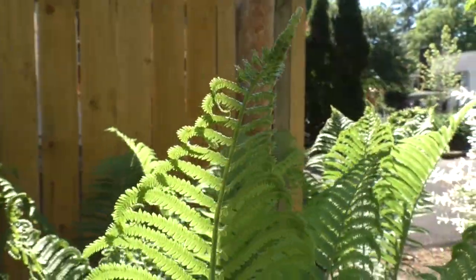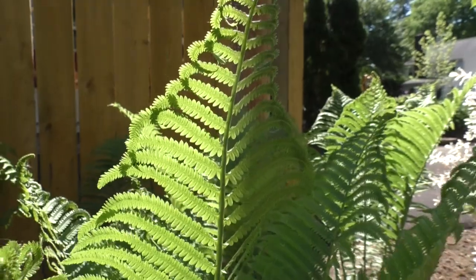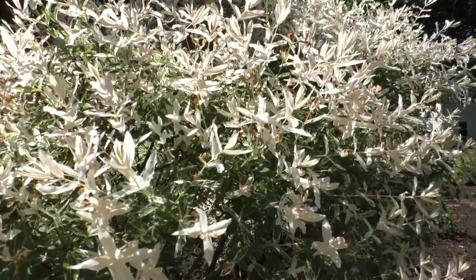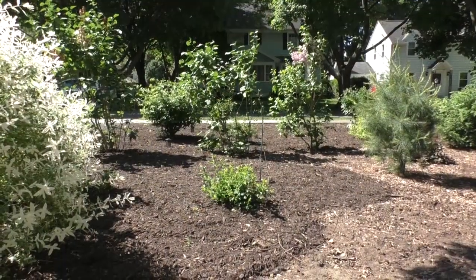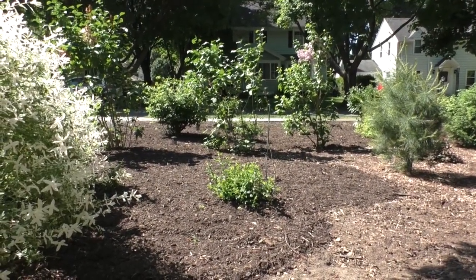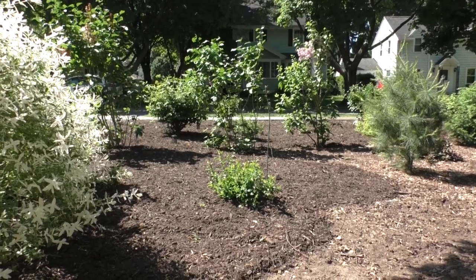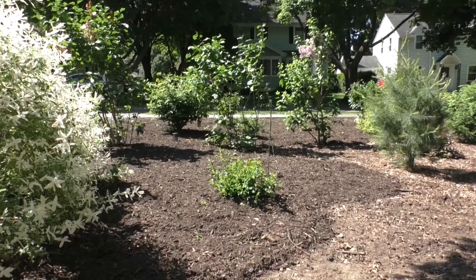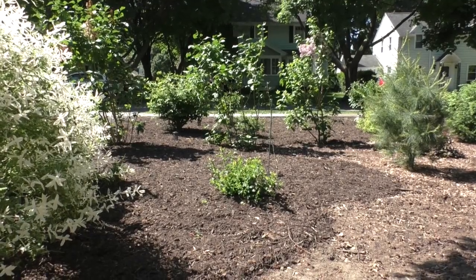All of my ferns have come from my next door neighbor, and this beautiful variegated willow here is pretty showy this time of year. All the bushes you see behind me, they came from St. Regis Falls, they came from Black Lake, they came from a variety of friends where they didn't want the bush anymore, and so it now is in my garden.